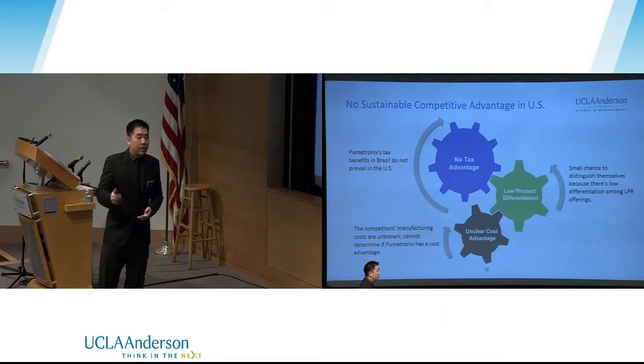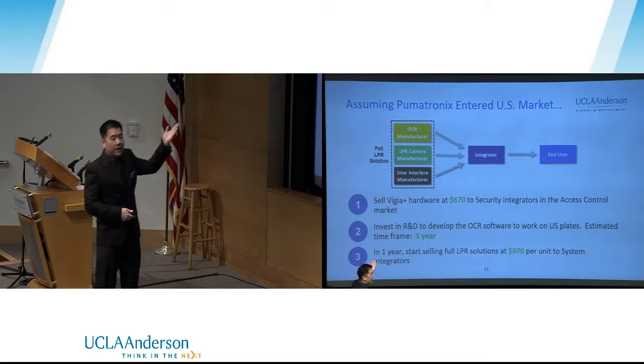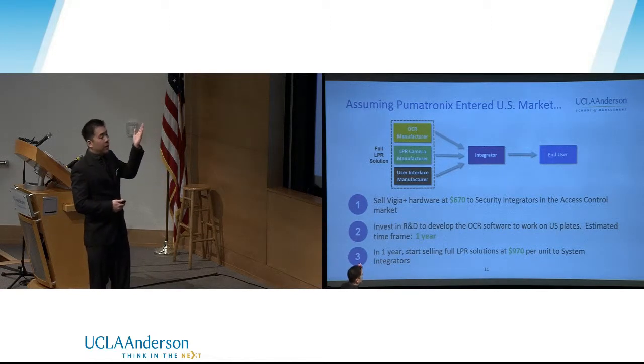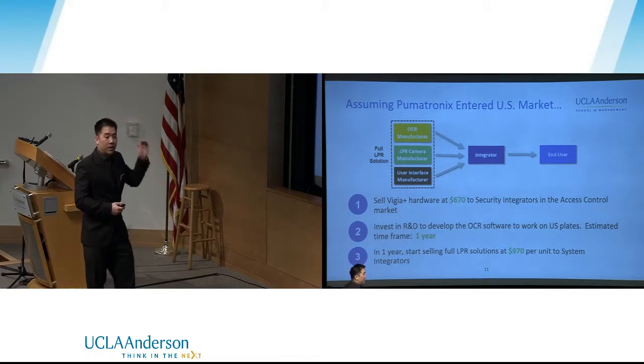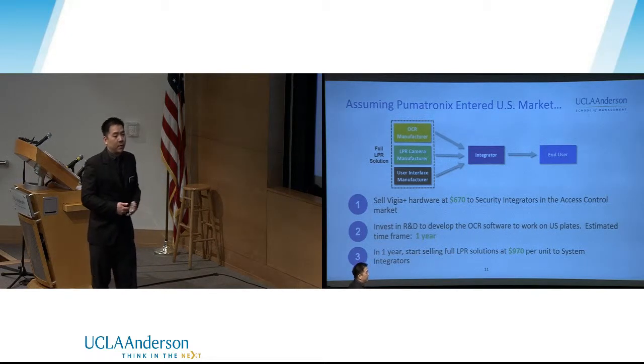However, we understand that Pumatronics is very passionate about entering the United States, so we wanted to do our due diligence to give them the lowest risk strategy should they decide to enter anyway. So how would they do that? Well, we would first look at the value chain of a typical LPR system. In a typical LPR system, a single provider would provide an all-in-one solution which includes the component parts of an OCR component, an LPR camera component, and then the user interface component as well.